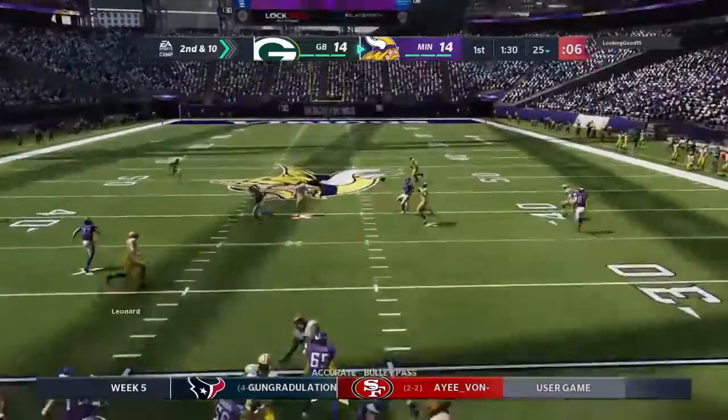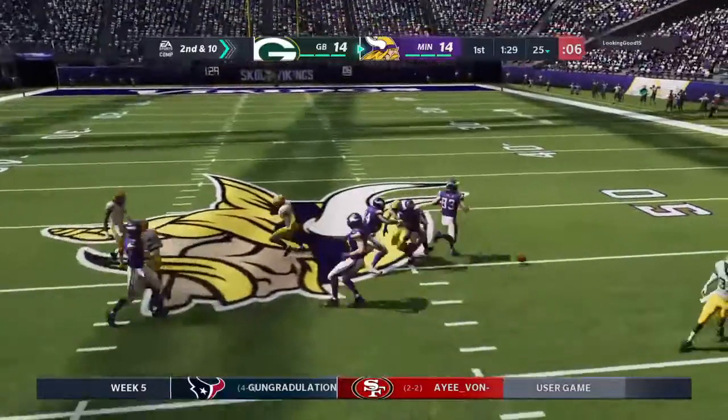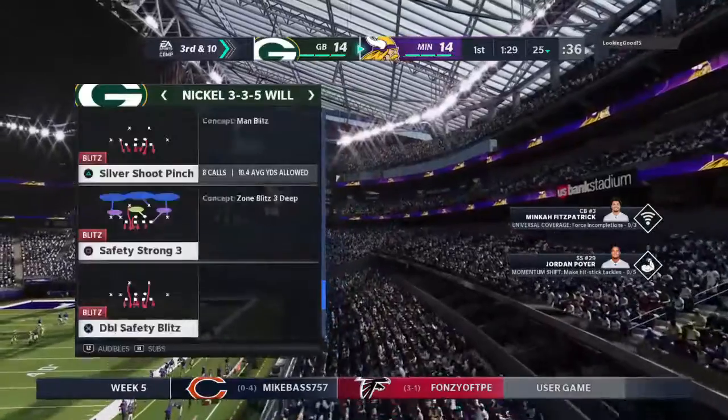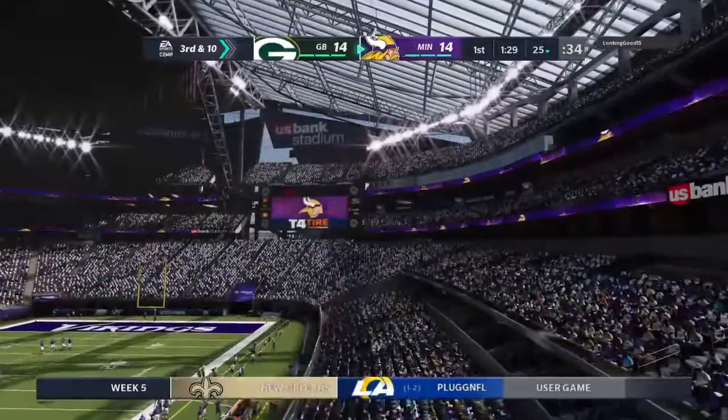Again on 2nd and 10, it's Wilson. Throwing over the middle, and it's incomplete. Tight end Irv Smith, the intended receiver. And that takes us from 2nd to 3rd down.